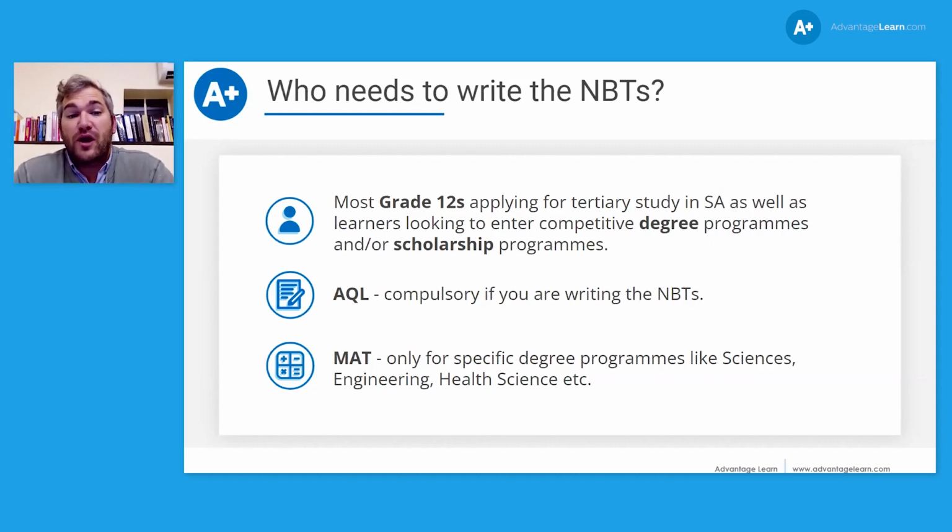Generally, the degree programs that have a large mathematical component to their program, so you need to have a strong mathematical ability in those degree programs, or generally the degree programs that are highly competitive to get into, like medicine, for instance, because the admissions departments for those degrees need as much information as possible to make the best admissions decisions that they can. So generally, the highly competitive degree programs will also require the MAT test.